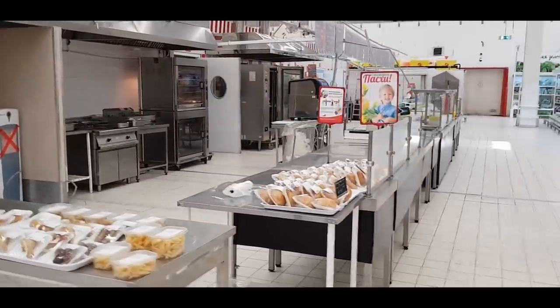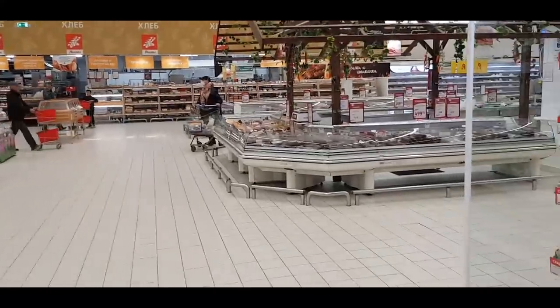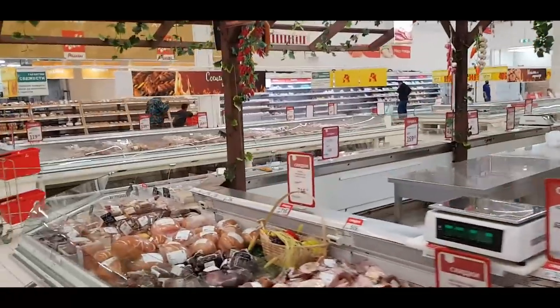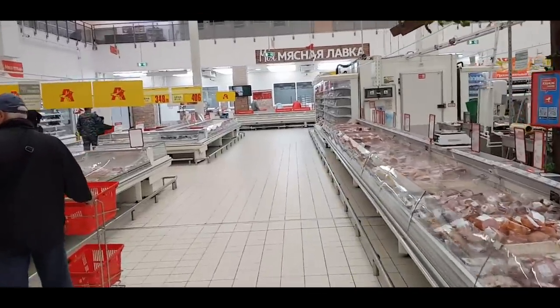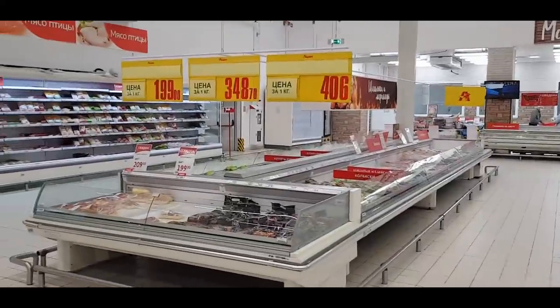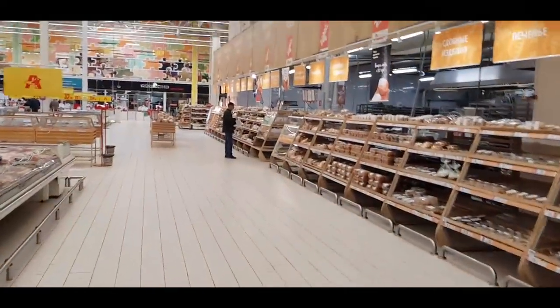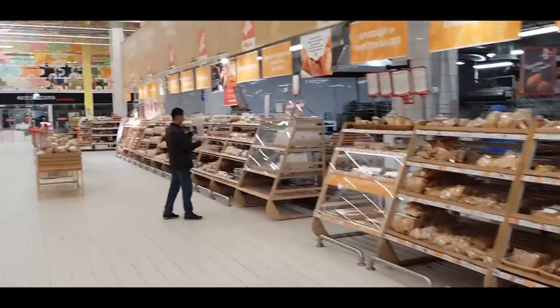So this is just like a fresh sort of food area where they cook it, do roast chickens and stuff. Their meat section. Russians eat a lot of chicken and pork. Beef is more expensive here, so there's not so much of that, but it's getting more popular. But we don't need to buy any meat today, so I'm just going to show you this side of the store. And this is the bread section, pastries. It's pretty standard, what you'd sort of find in a Western store.